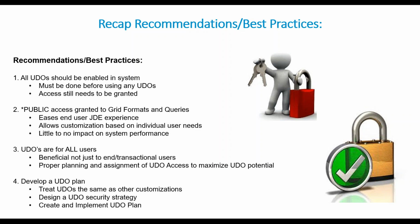And then finally, develop a plan. Create a consistent and sustainable view for your UDOs, one that is understood and adhered to by the business. Develop the plan, or the strategy, put it to a plan, and put the plan in motion, basically.